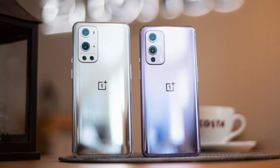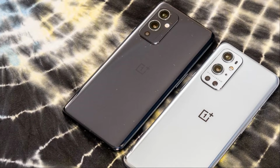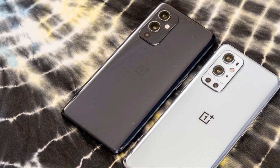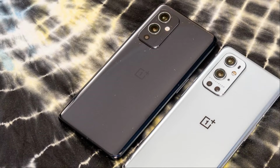a 2 megapixel depth sensor with 8K video and a 16 megapixel selfie camera. I've seen the sample shots and it takes great pictures. If you're coming from the 7 Pro, you'll definitely notice a huge upgrade, especially with image quality. So that is one thing. If you're coming from the 8 Pro, you will also notice it as well. You will definitely notice the upgrade with the ultra wide because it takes amazing ultra wide photos.